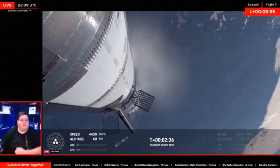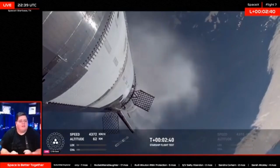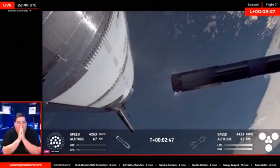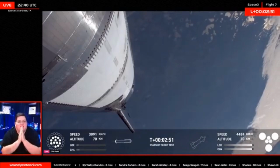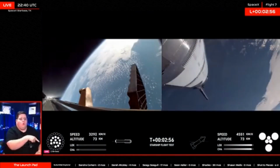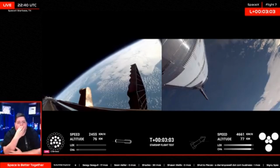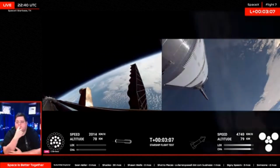Booster engine cut off. That is incredible news. We just heard the call out for booster engine cut off. Engine startup. Most engines cut off, down to those 3. Stage separation. Cruise prep startup. All right, hot stage confirmed. We've got a booster hopefully on our way back to us, and a ship now making its ascent burn into space.